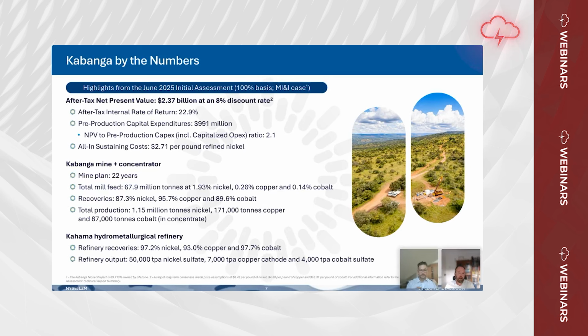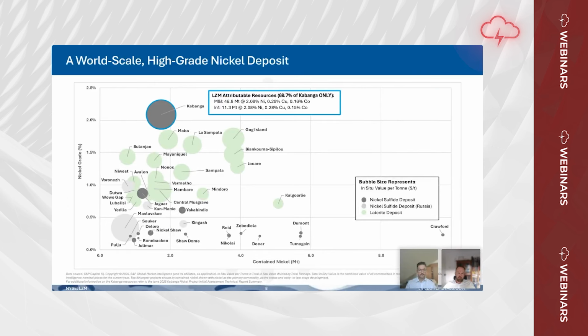The total feed is around 70 million tons of ore, but what really is attractive here is the grades. So we are mining around 2% nickel with quite relevant copper and cobalt byproduct credits. In terms of the size, this is going to be one of the bigger operations. The integrated plan from the initial assessment assumes 50,000 tons of nickel in sulfates produced in the refinery in Tanzania, and then 7,000 tons per annum of copper cathode and 4,000 tons of cobalt sulfate. So the real engine behind the results is the outstanding grade profile of the asset.